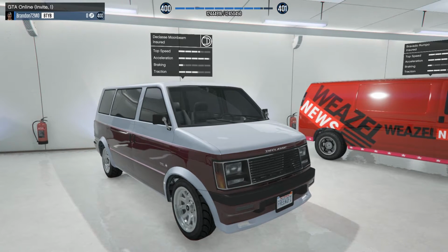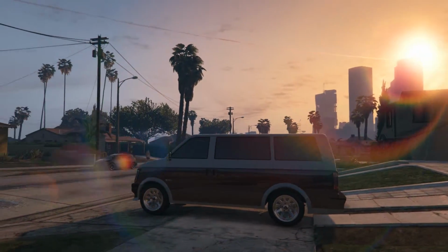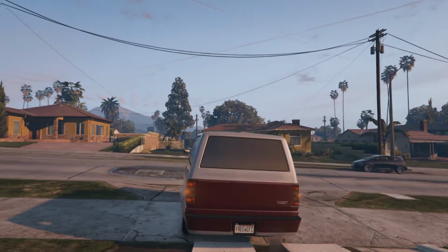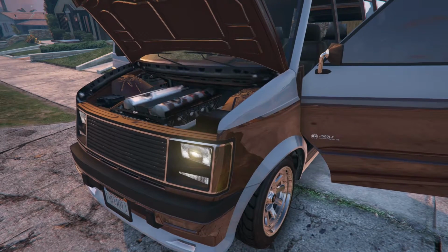Number 10 is the Declasse Moonbeam. Once again, we're looking at a van that I've previously showcased as a custom version. Now, this obviously isn't the same van since you can't downgrade a custom version back to a stock version. No, this Moonbeam was bought recently to fill a void in my ongoing weird obsession with vans.